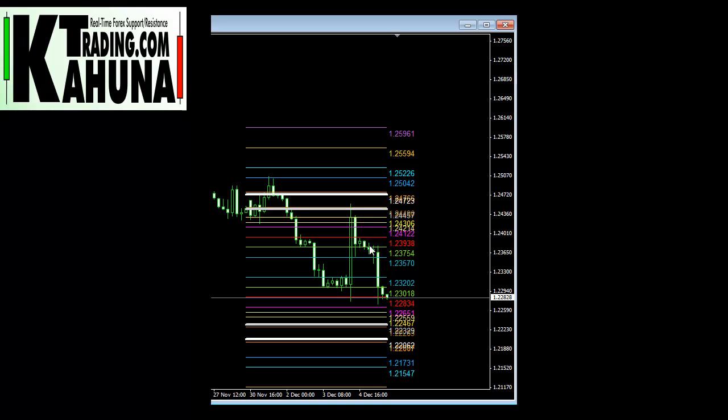It's pretty close here. And so, yeah, there was kind of a lot of movement here, and so things got pretty radical in there. So that's what happens when we get big, giant movements like that. Okay, so that's the euro.